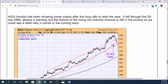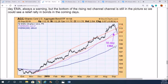Finally, AGG was not doing that well. Obviously, on our weekly charts, we saw that really come down. Thought we saw a big breakout here, and it ended up coming back into the trade line. It's down below its 50-day moving average, still between the red and the red lines for the trading, and this goes all the way back to November. So quite some time. Possibly could see a little rebound here.